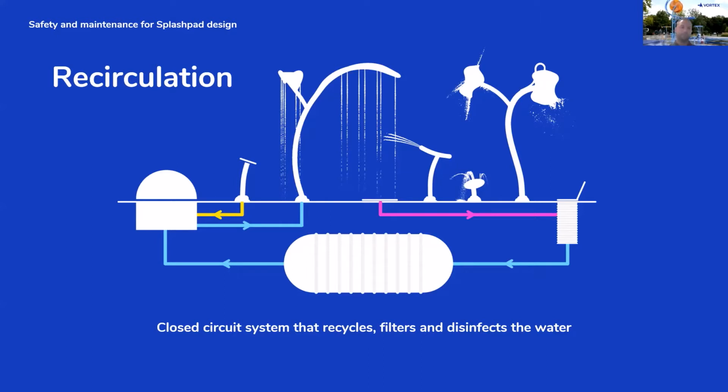So different from a flow-through system, which doesn't really require all that much maintenance because we don't have pumps, filters, and all the equipment that's required for a recirculation system. There is going to be more maintenance and more day-to-day responsibility when it comes to taking care of your splash pad. The big advantage, however, is that these systems are constantly reusing the same body of water.